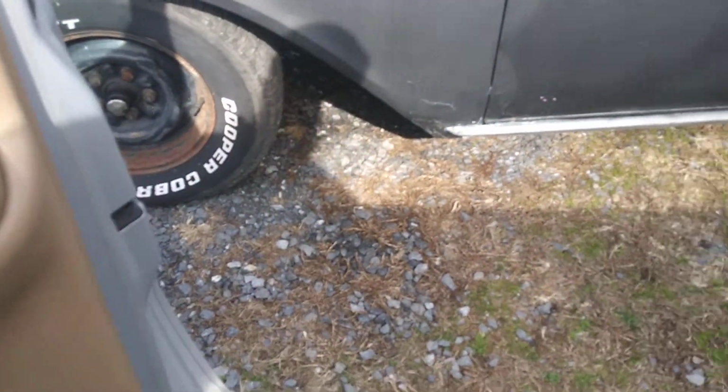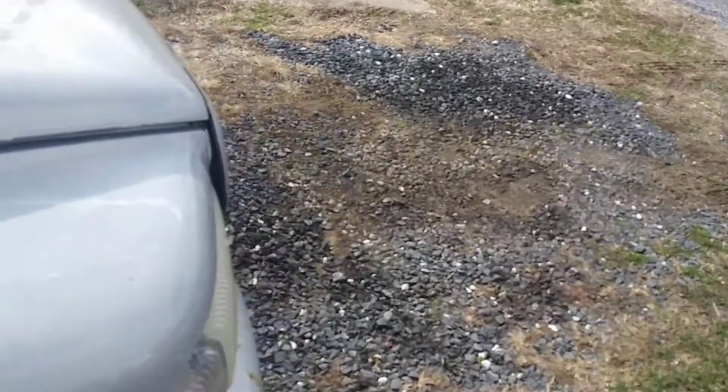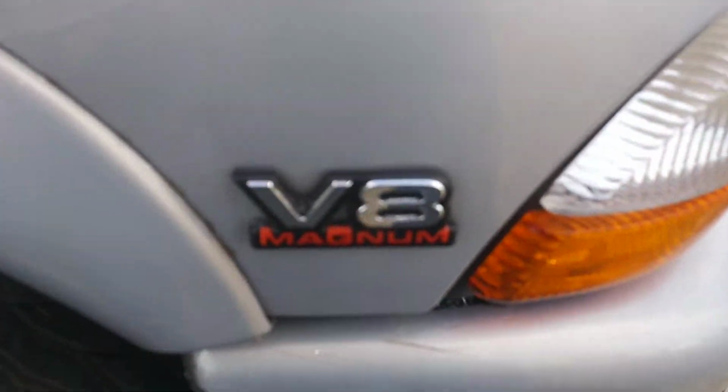I couldn't believe it either, but I got to look at the motor in this thing, and I'll show you all the motor real quick. This has got the 360 in it. This has got the 5.9, thank goodness. I thought it was like a 4.7 at first, but no. Oh, it's got the 5.9 in it.